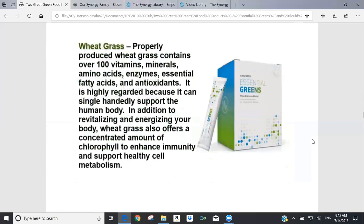Now, some of the ingredients that are in essential greens are pretty significant. The primary ingredient is wheatgrass. Now, wheat and wheatgrass are different. Wheatgrass is the grass, and then as that grass grows and forms the head, which then becomes wheat, the seed, the nutritional profile of the seed is completely different than the nutritional profile of the grass. So it's important to understand that it's wheatgrass.